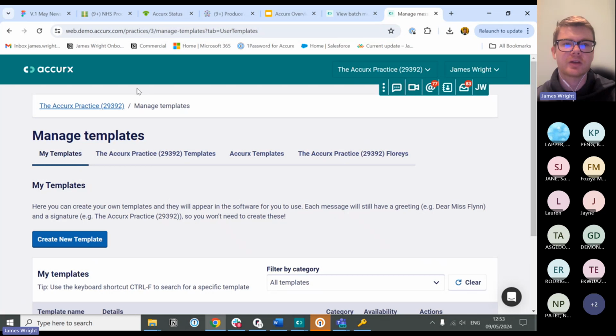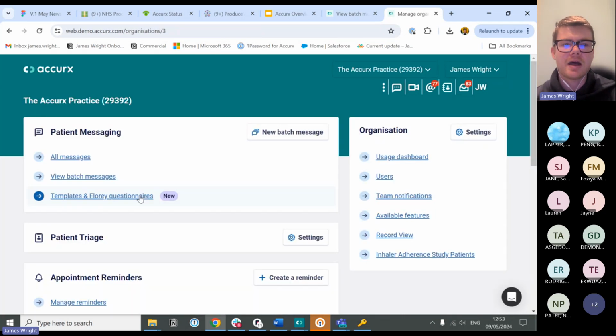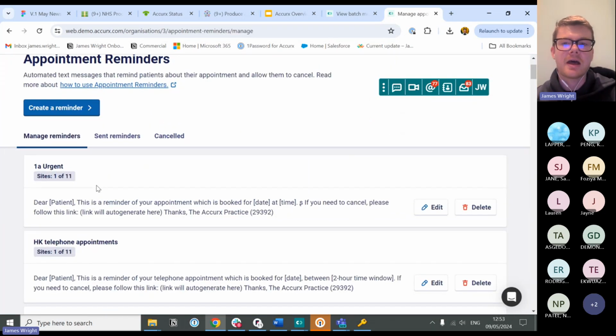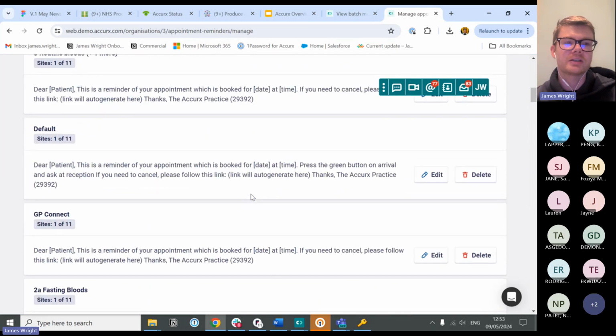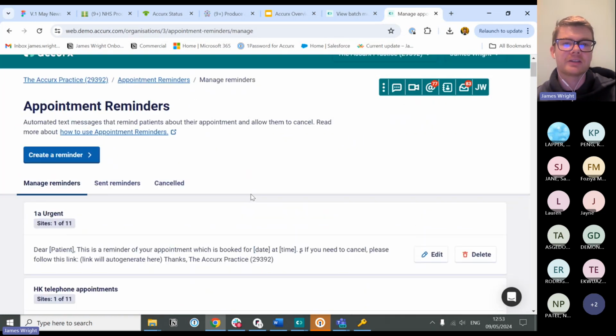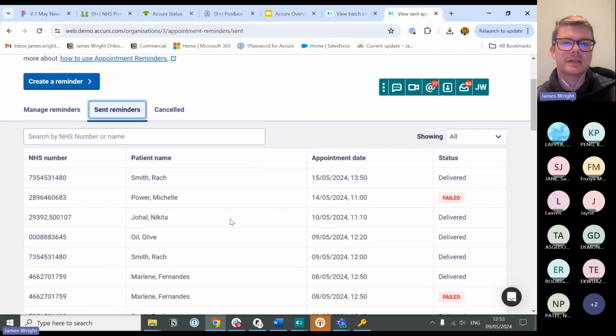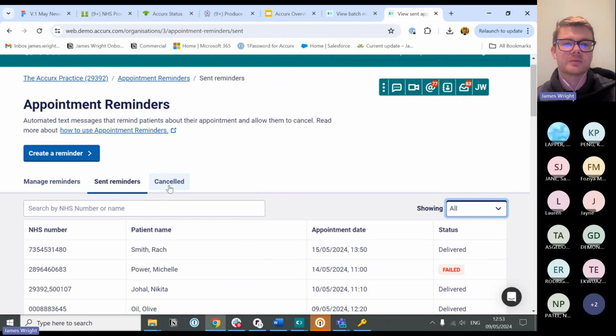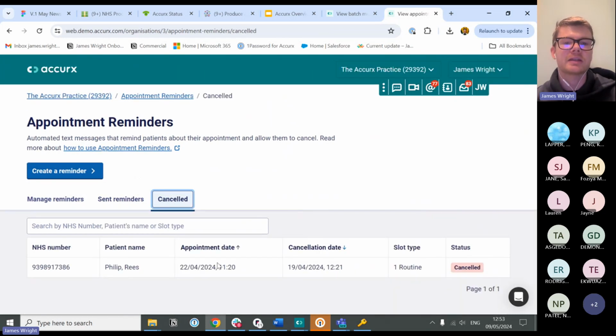Just quickly, I'm conscious of time, to go back to appointment reminders. These live here, so we'll go into manage reminders in the first instance. This shows us all the reminder types that we have at this practice. You can also click the sent ones and see whether their delivery status is failed or not. So if you've got any patients that you want to check if they've had failed messages, you can do that here and in other dashboards as well. If patients have cancelled, they can cancel via the appointment reminder. Then that flags here. It shows when the appointment would have been when they cancelled, and the slot type as well.